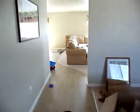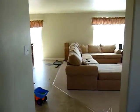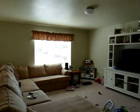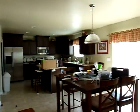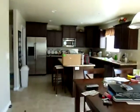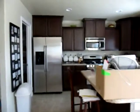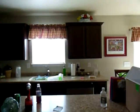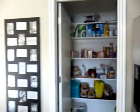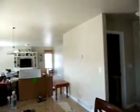Come on, Isaac, let's go on your tour. Here's going back to the family room. Here's the family room. I picked up earlier, but you can't tell. Here's the kitchen and nook area. Go into the kitchen. There's kitchen. There's my nice big pantry. There's a bathroom over there. Still got a few things to unpack.